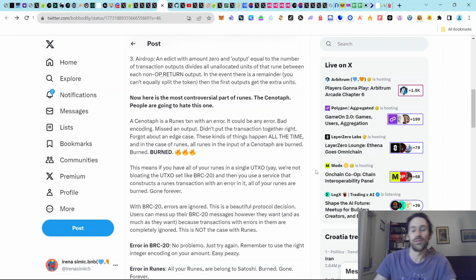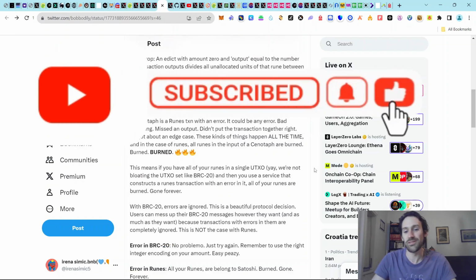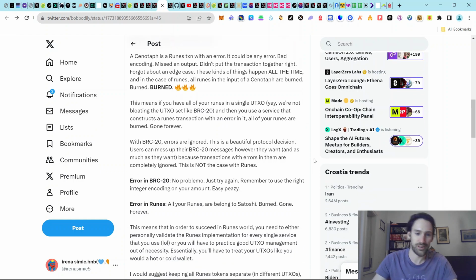So you either have to be incredibly careful, or you have to make sure that the project whose protocol you're using has actually have their runes set up in place correctly. Because if they don't, then you might not have to do anything wrong, but simply by interacting with the wrong project, you could burn your runes forever. So you have to be aware of that and be very careful.